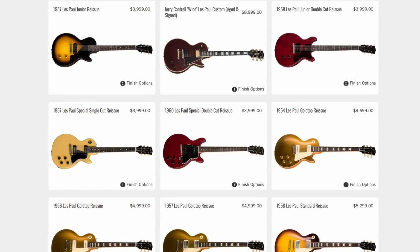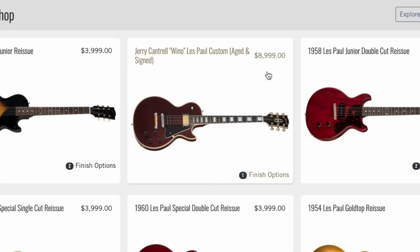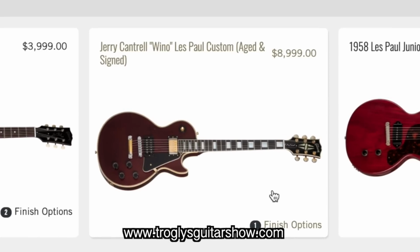But what I was most interested about was the Custom Shop. Now, obviously, things like the Wino Les Paul Custom, original retail price, I mean, this thing's already sold out. You can't get it. If you're interested in doing a New Guitar Day purchase, mine did just come in. We'll be seeing that review and demo. If you want to book it for retail price through my New Guitar Day program, it's available. First person that emails me.